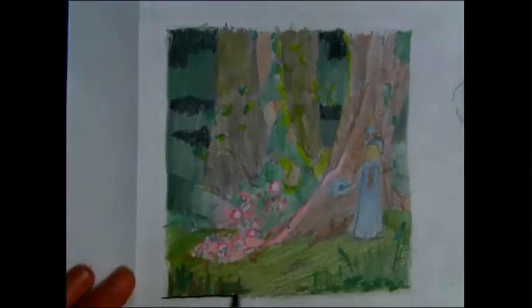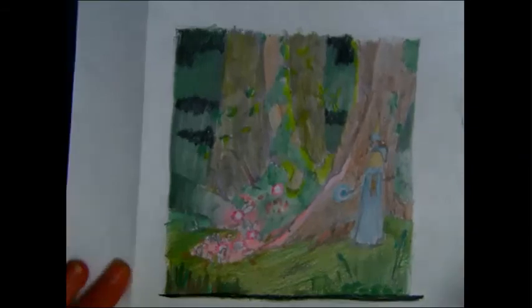Probably not my favorite from the series, but not too bad. I think it just needs to be inked first to save all our line work.